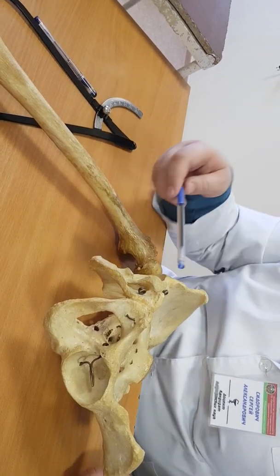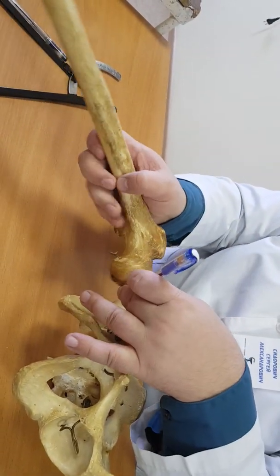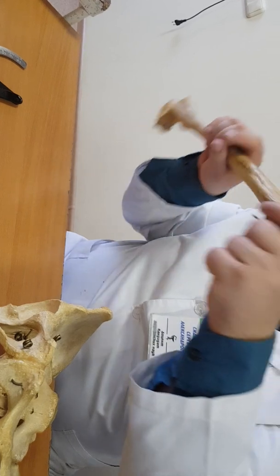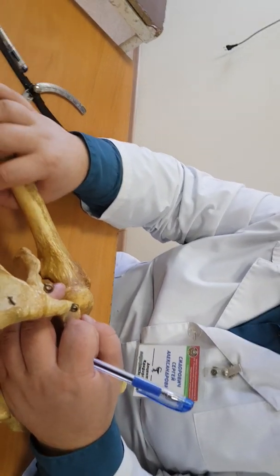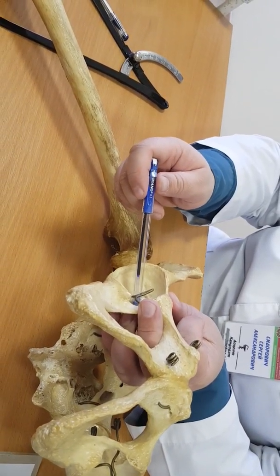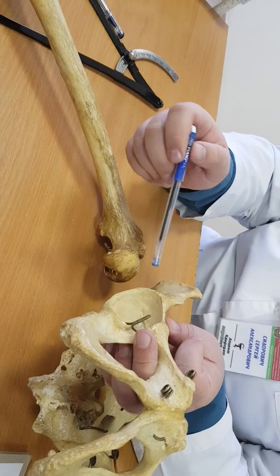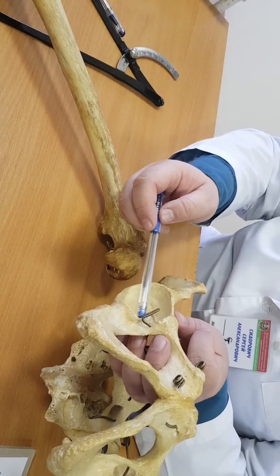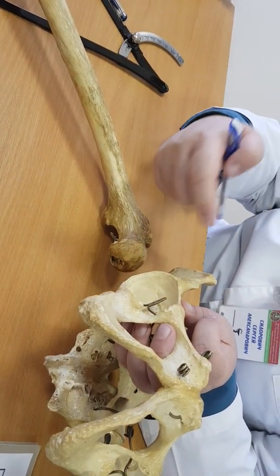Like the shoulder joint, the main axes of movement are frontal, flexion and extension, sagittal, abduction and adduction, and vertical axis, that is pronation and supination. Together, circumduction. Ligaments: two intra-articular ligaments. One ligament starts from fossa acetabuli and is attached to fovea capitis femoris, that is ligamentum capitis femoris. Another ligament is above the incisura acetabuli, above this notch, that is ligamentum transversum acetabuli.